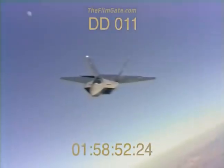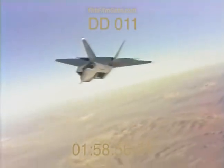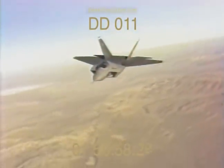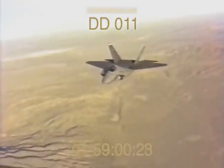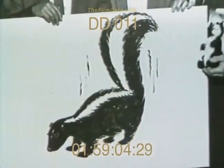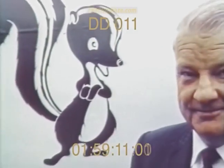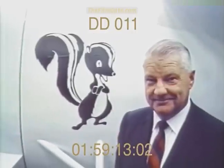A legacy which would leave its mark on the future. It seems kind of ironic that a lowly creature, known primarily for its odoriferous emanations, had, by the time he retired, become a universal symbol for excellence.